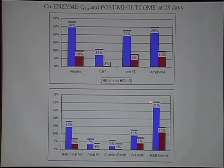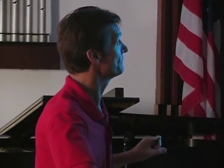5 out of 100 people who should have died did not die because they took CoQ. Total event rate at 28 days falls from 31 to 15%. So 16 out of 100 people that would have had an event didn't because they took CoQ. If a drug did that, there'd be ads during the Super Bowl. But CoQ's doing that, and we don't hear about it, which is a shame.